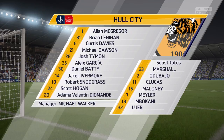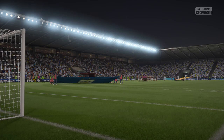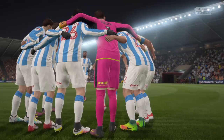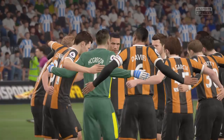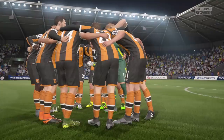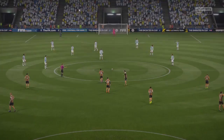Alan McGregor plays in goal. Curtis Davis starts with Michael Dawson in central defence, and a partnership with these two strikers up front. Gavin Ward is the referee today.